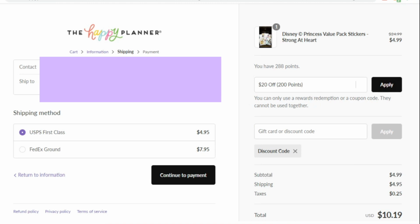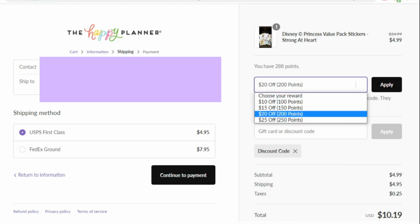My shipping is set to $4.95 with the post office, and then there's a little bit of tax. So to get this sticker book, it's about $10, which is a little bit less than 50% off. I still don't think that's bad because in store it would be about the same. Michael's has pretty much gotten rid of their good coupons, Hobby Lobby's gotten rid of their coupons completely, and Joann's is the only one that occasionally has a 60% off coupon, but I still think this is pretty good with shipping included. So that's how you use your rewards, you'll go here.